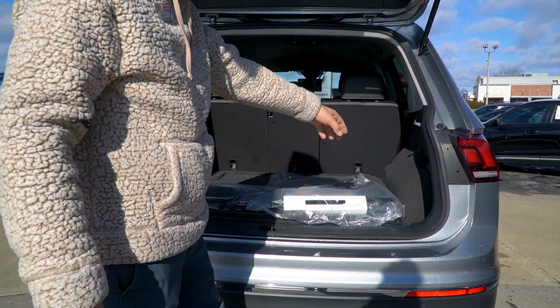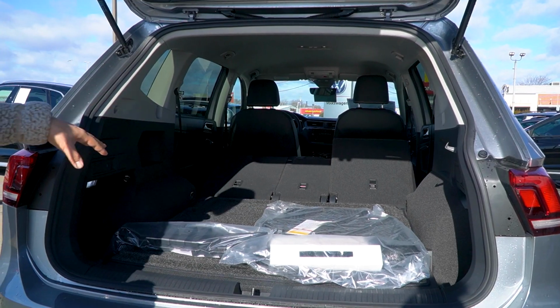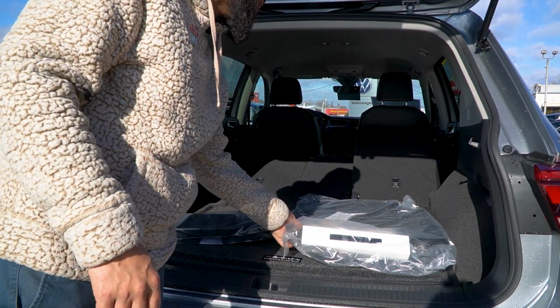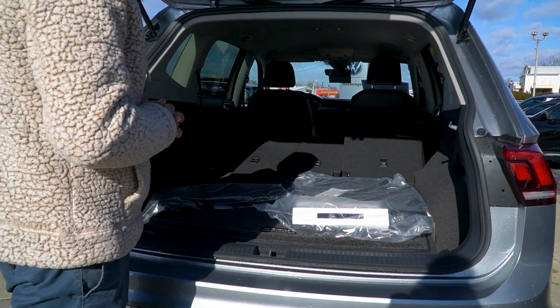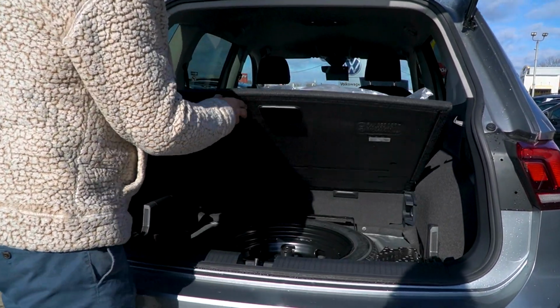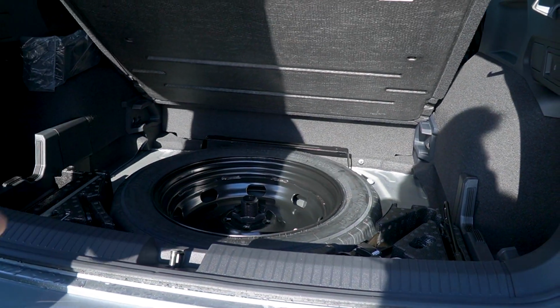Now, if you look back here, you get a 60-40 split fold-in seat that folds for easy access if she's moving stuff. You get weather mats directly from Volkswagen. You get cargo blocks. Just in case she needs anything, she can build a nice little area in the back to hold it. And you get a nice spare jack, all the equipment, because this truck is new.